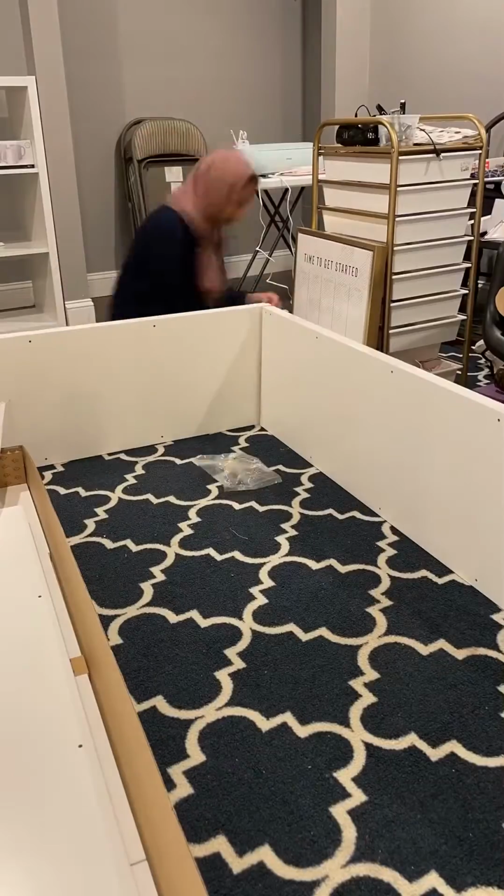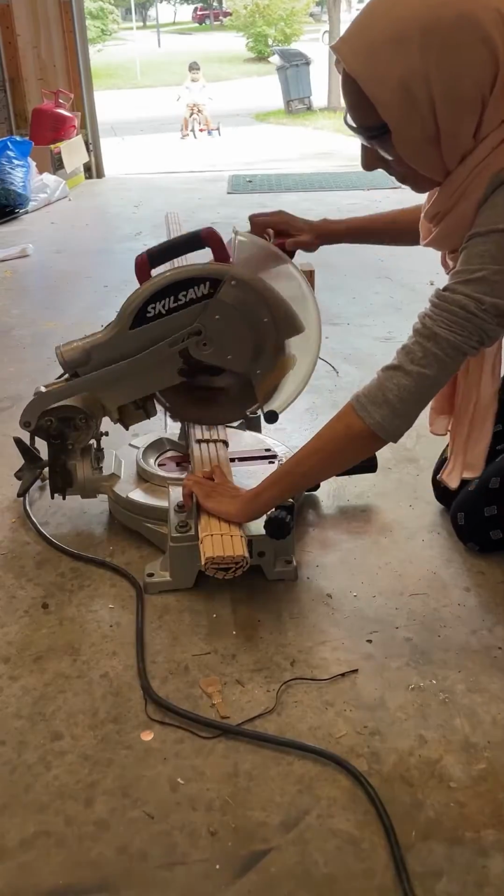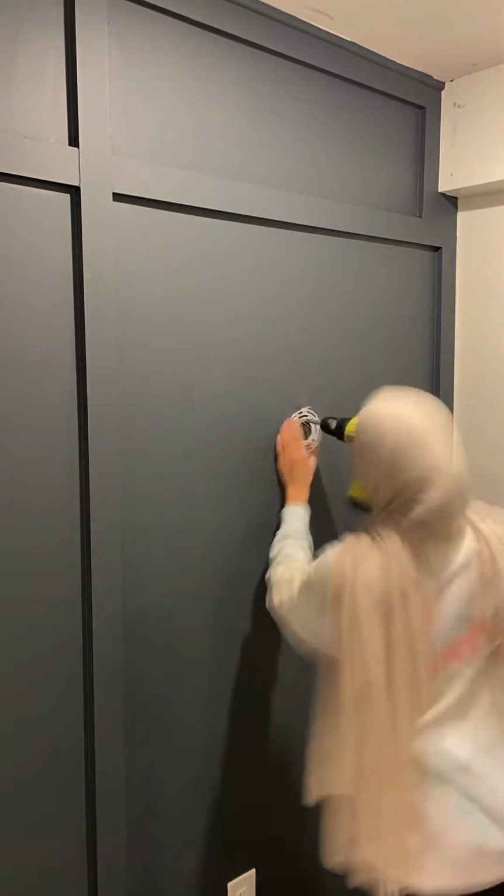For all my crafting stuff, I needed good storage options, so I went ahead and assembled IKEA Kallax drawers, and I added the doors to them as well. Now I can display some of the nice stuff, but then also hide away all the mess in the doors.